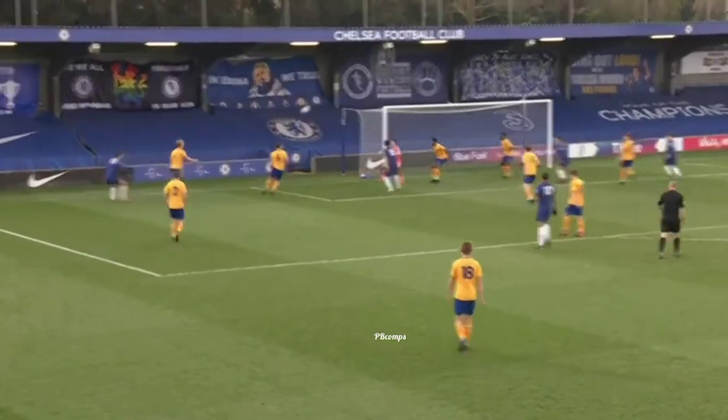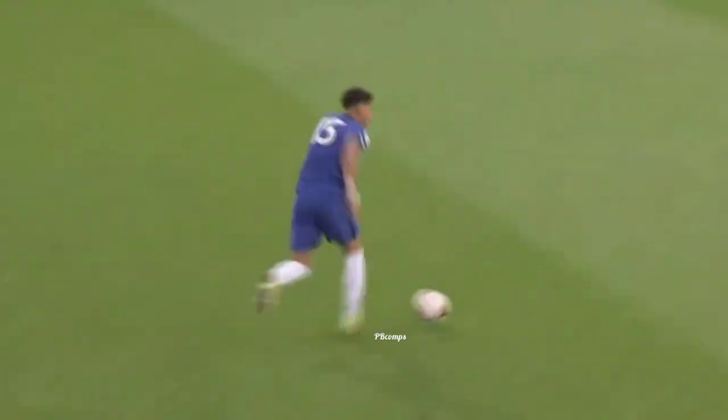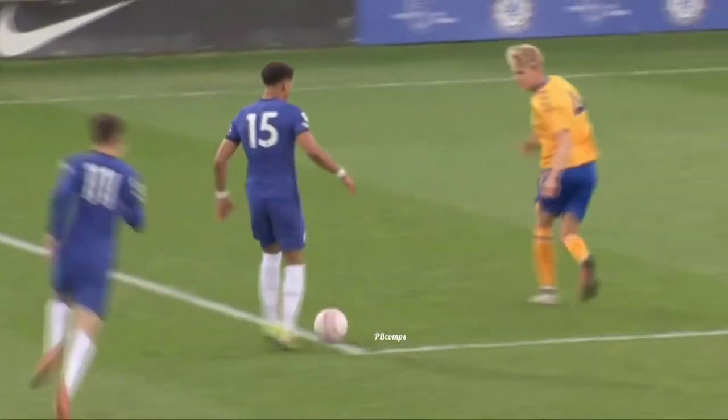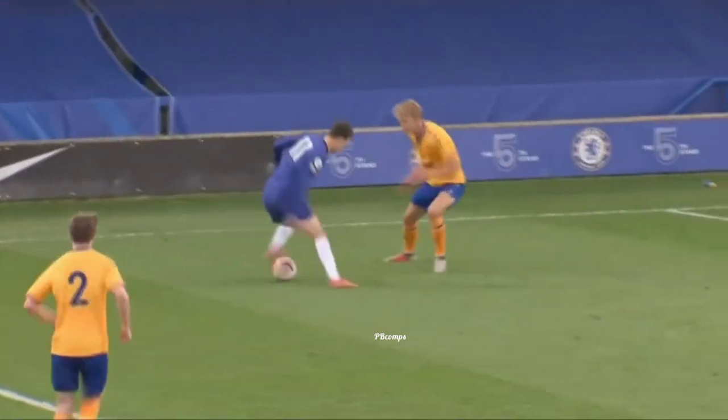Lays it off to Vale. Vale digs out the cross into the penalty area. And there's the goal. Lovely little cross from Vale there. Just standing up lovely into the middle of the goal. And really difficult for Thierry Smalls to be able to defend with someone coming over the top of him.